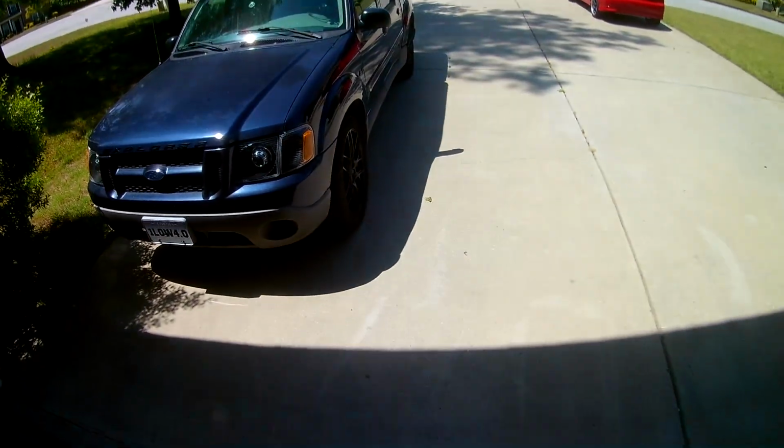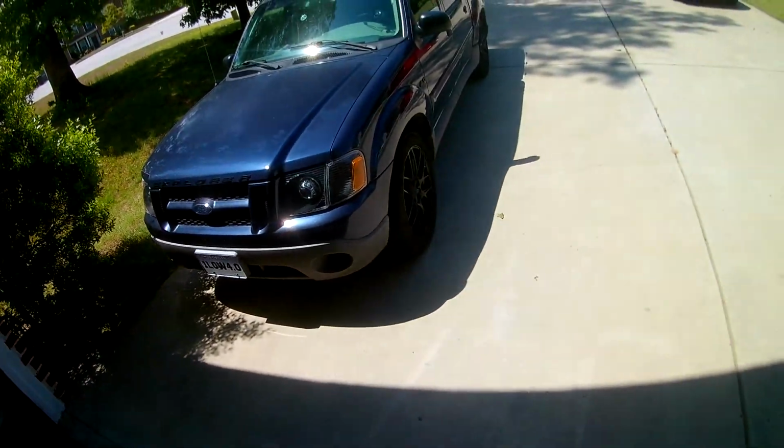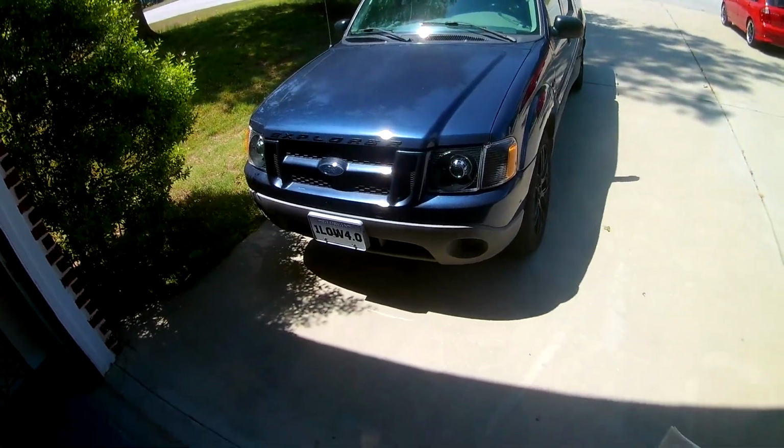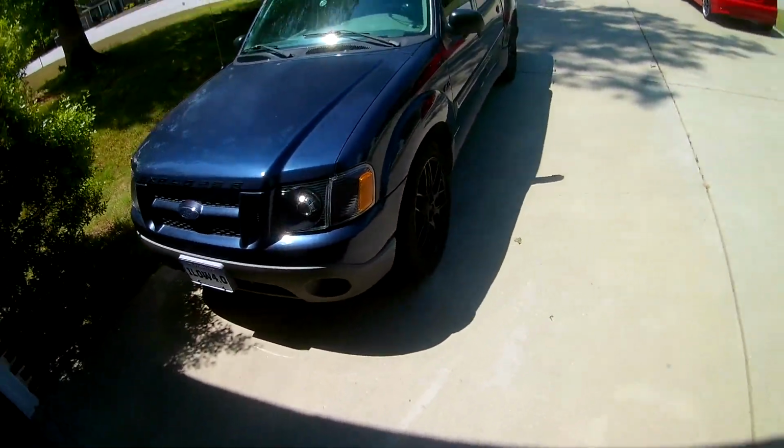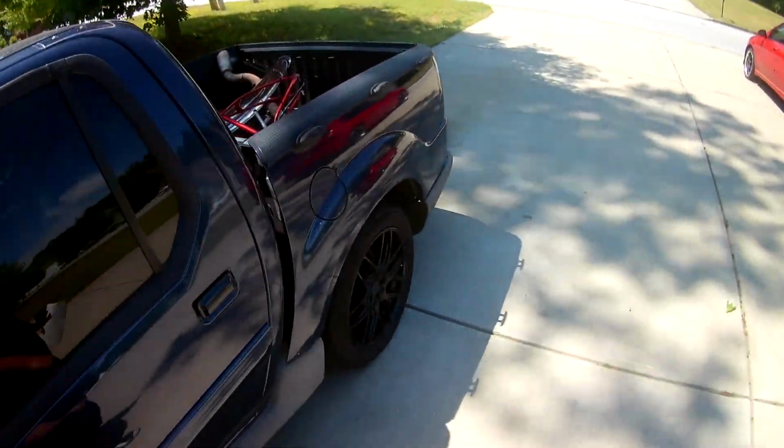Hayden said it was a little low last time I was at his house, so I put a tiny bit in it. But I'm going to check and make sure everything's okay, just to make sure we're all fine and dandy. And then after that, we're going to head on over to the scrapyard, because I've got so much crap in the back to get rid of.